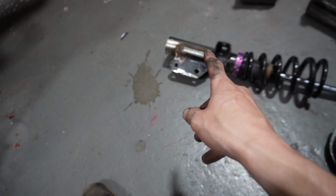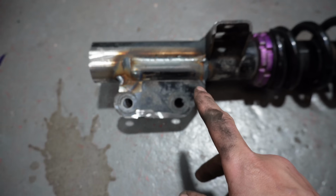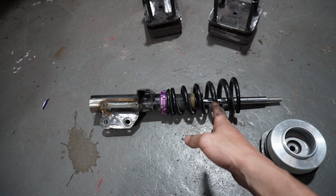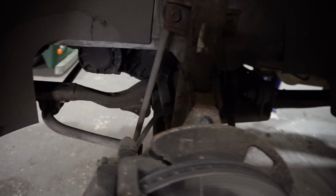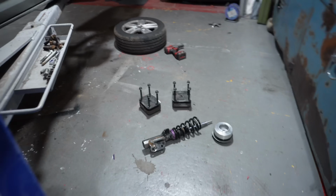Now, as you can see, I've already modified these because I bolted one of these on without a spring and bottomed the shock out completely, until the drive shaft hit the chassis, and it looked like this.